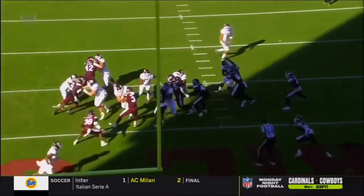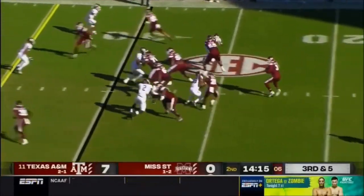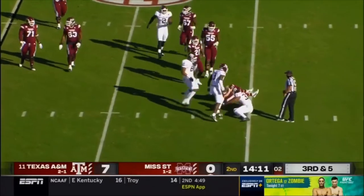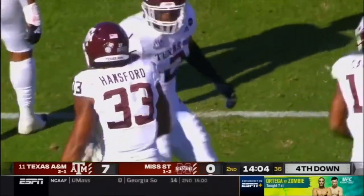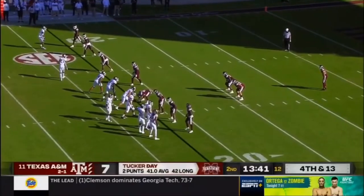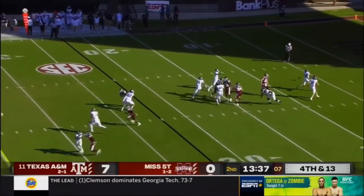Nice job. Again, the reach blocks getting to the second level, and they're going to put it in the hands of K.J. Costello to make a play. Costello flushed out of the pocket, and he is dragged down to the turf. Aaron Hansford with the sack, and it's fourth down. Had a career-high 11 tackles against Vanderbilt in their opener.